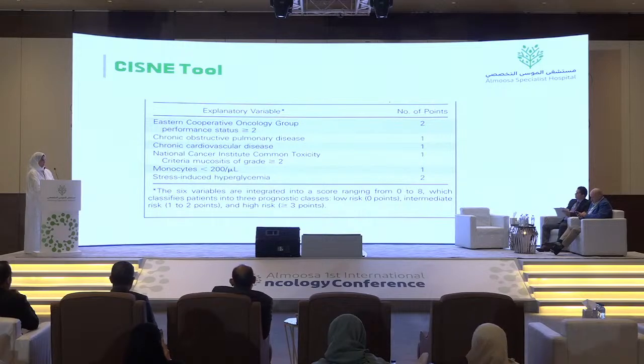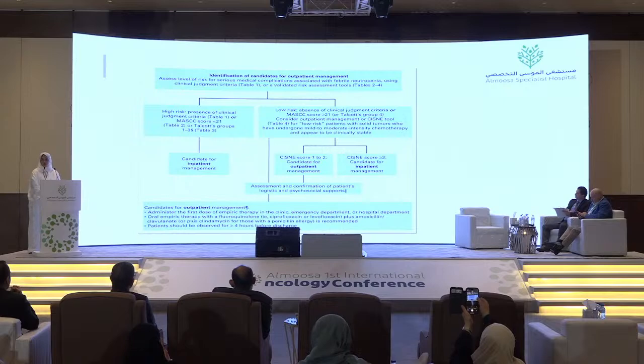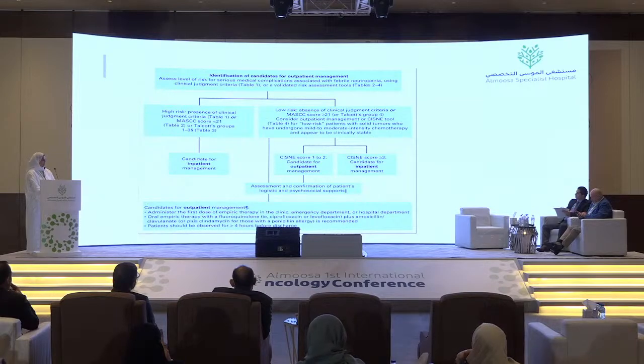This is another tool, which is the Talcott's rule. It also helps in characterizing the high risk or low risk. So group 4 is low risk. The last score is the CISNE tool. It has also another scoring criteria, and I'll show you how to use it.